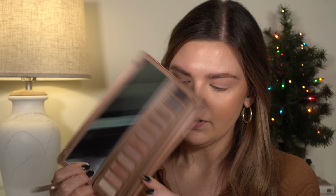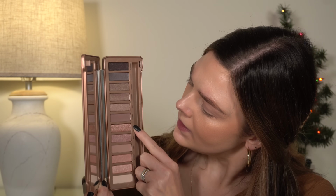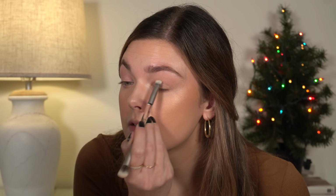All right, now I'm gonna go into one of the shimmer shades in here. I might do this one right here, which is Trick. It's kind of a rose gold color, kind of pink, kind of gold. It looks like it has gold and pink shimmer in it. So I'm gonna go into this shade and attempt to use the other end of this brush that comes, but it might work better with my finger, I don't know. I won't get a ton of payoff like that, so let me try going in with my finger. Yeah, I feel like your finger definitely applies it a bit better. So I'm just packing that all over my lid.